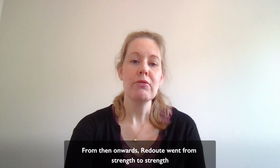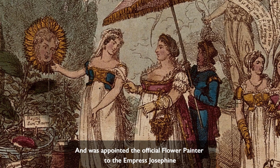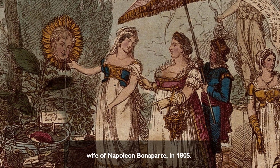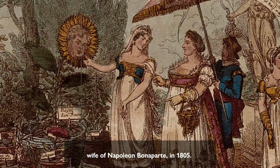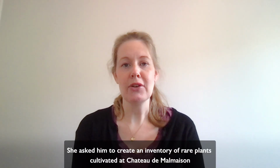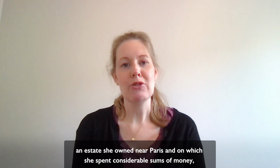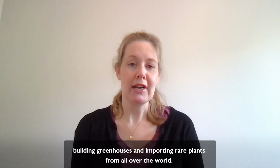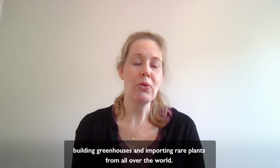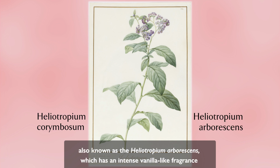From then onwards, Redoute went from strength to strength and was appointed the official flower painter to the Empress Josephine, wife of Napoleon Bonaparte, in 1805. She asked him to create an inventory of rare plants cultivated at Château de Malmaison, an estate she owned near Paris and on which she spent considerable sums of money, building greenhouses and importing rare plants from all over the world.